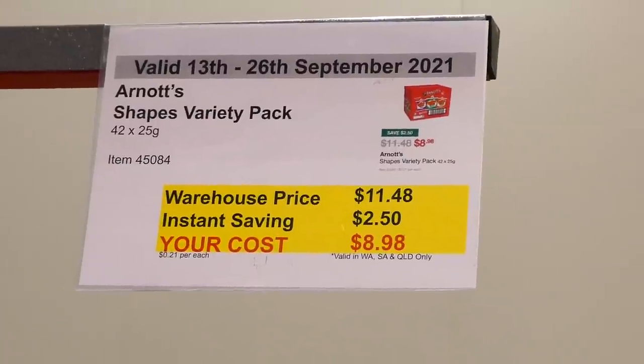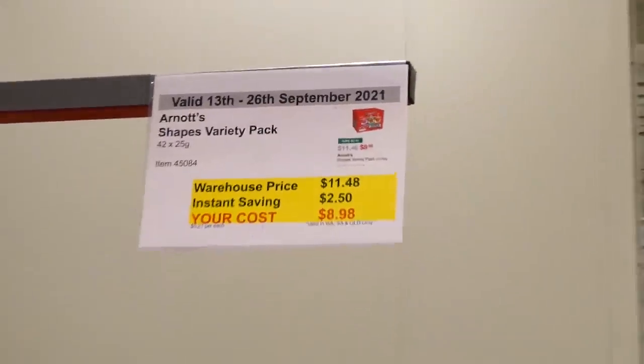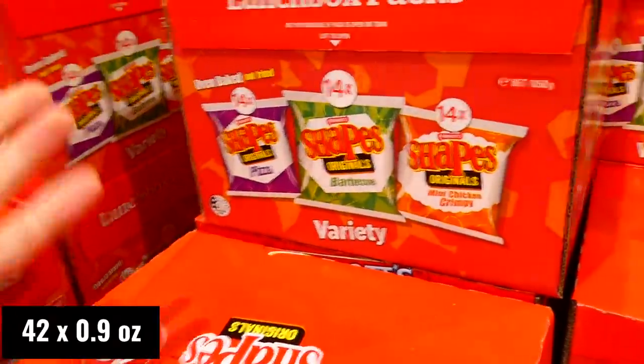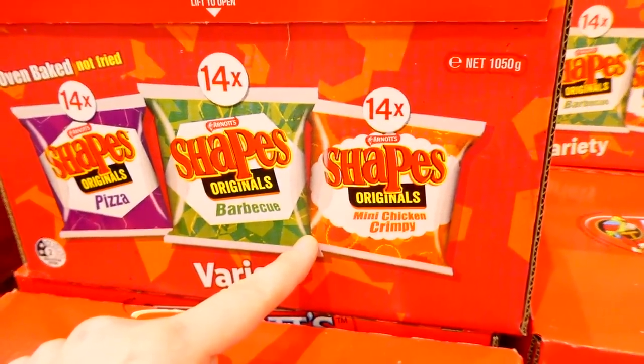Arnott's Shapes Variety Packs are $2.50 off down to $8.98. You get 42 of the 25-gram little packets of crisps or crackers. You get 14 of the pizza, 14 of the barbecue, and 14 of the mini chicken crimpy.